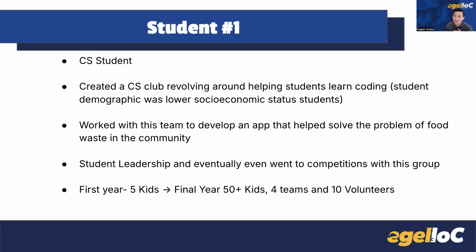Little do some people know is that AP computer science is not something that's widely available in every single neighborhood or every single high school. And so this student wanted to create that particular club because there wasn't enough education at the school. And so they made that available for the rest of the students at the school as well. And so they also worked with this team, trying to create a project out of it as well, where they developed an app to help solve the problem of food waste in the community.